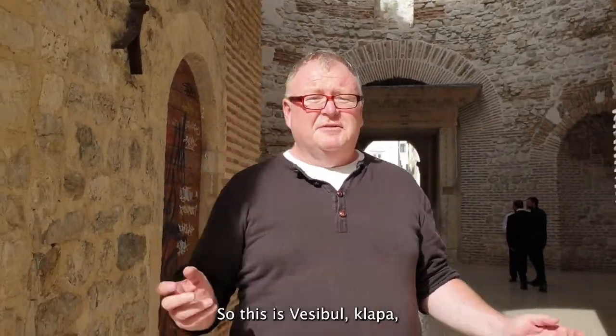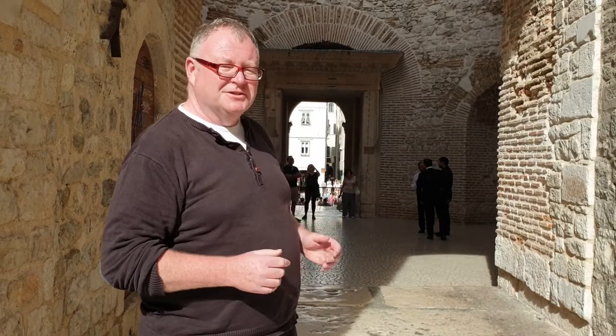So this is a vestibule, klapa, Diocletian's Palace, UNESCO World Heritage Site, fantastic Dalmatian tradition.